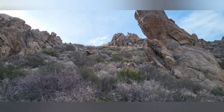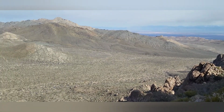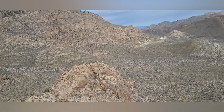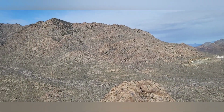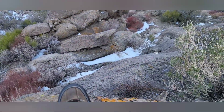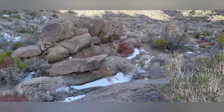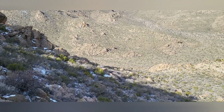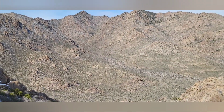Let's move on out. Now I'm up there. Now I'm in the mountains. Above the little mountain there. Definitely not above those mountains. Well, there's a little bit of a drop. There's a lip. But it's just so cool out here. Beautiful.